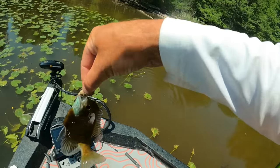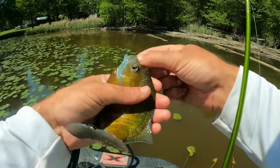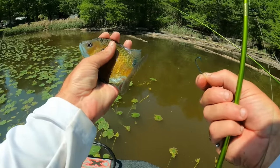You can't be mad at that. He's a little bit smaller. Not much smaller, but we'll throw him back. Actually, going to get some a little bit bigger than the ones we've already caught. But the ones we caught are solid keepers, though.